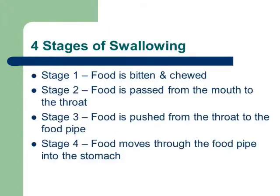Swallowing nerds break down our swallowing into 4 stages. The first one is where the food is bitten and chewed. Second stage is when you pass the food from the mouth into your throat. Third stage is when the food is pushed through the throat into the food pipe. And the last stage is once the food enters the food pipe, or the esophagus, towards the stomach.